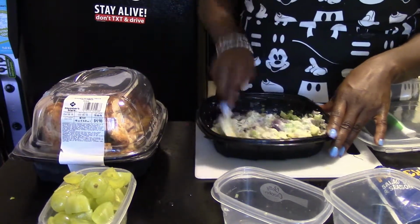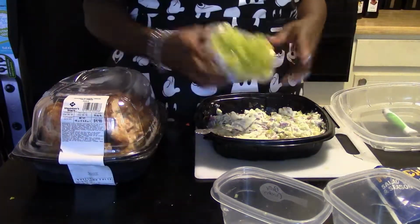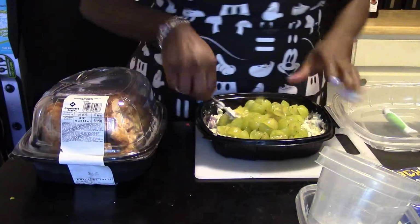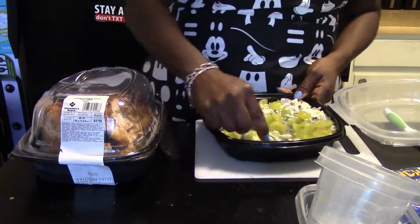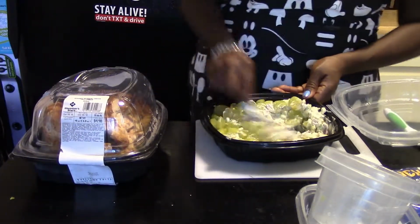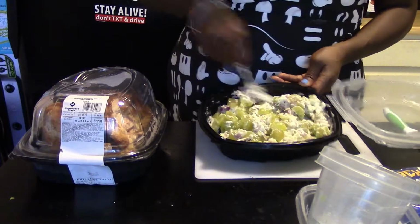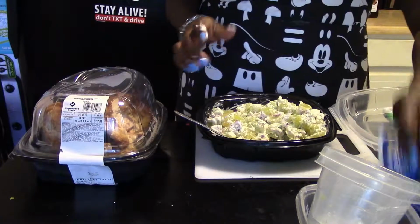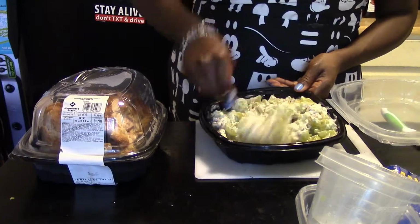Mix it up really good. And then I'm going to add the grapes. That's a cup of grapes. You need seedless grapes. You can use red grapes or green grapes, whatever grapes you want. You just want them seedless. Now, if you don't mind spitting out the seeds, then if they're cheaper at the time, hey, go ahead and knock yourself out. I'm not mad at you. Add a little bit more of that seasoning in here and mix it up.